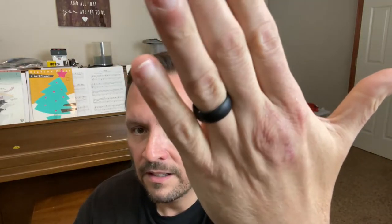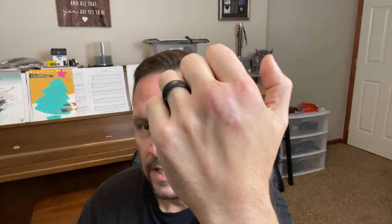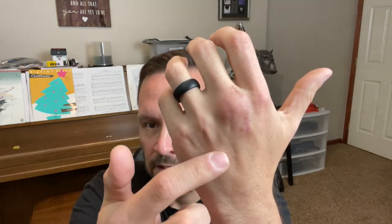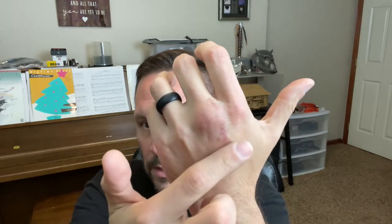It still feels like I had surgery. You can see that scar right there. But, and I don't know if you can notice, look at that middle finger tendon. That's the one right there. So you see how the tendon here goes straight to the knuckle, right? It's directly aligned over it. That's the way they're supposed to be, straight to the middle of it.